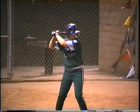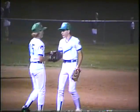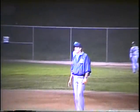This brings up TJ Cruel. TJ in this game has reached base by way of error and flied out to left. And there's a pop fly to the shortstop, and that is the second out here, as number 8, John Pearson, makes the play. Pearson in from left field, the new shortstop now for the white team.